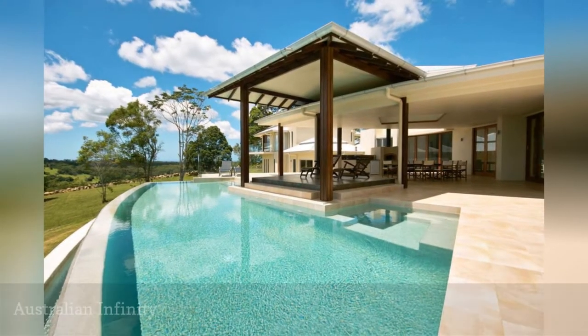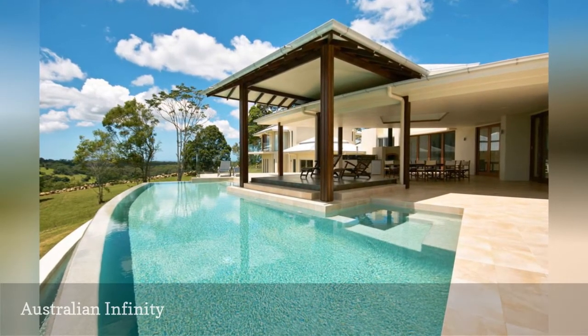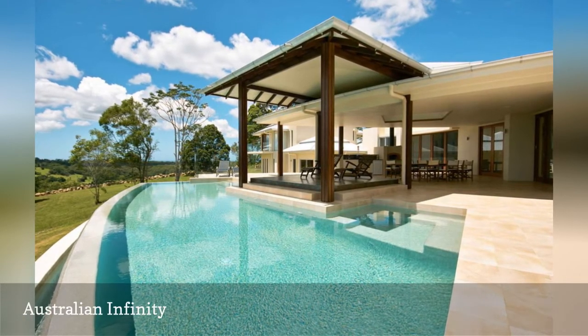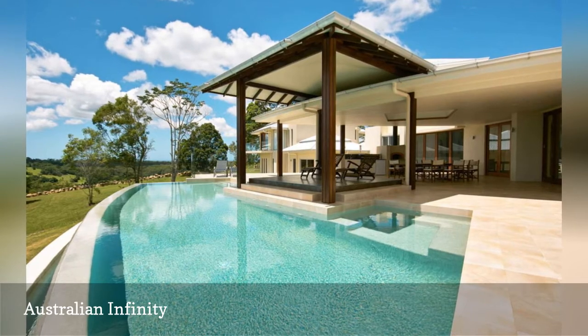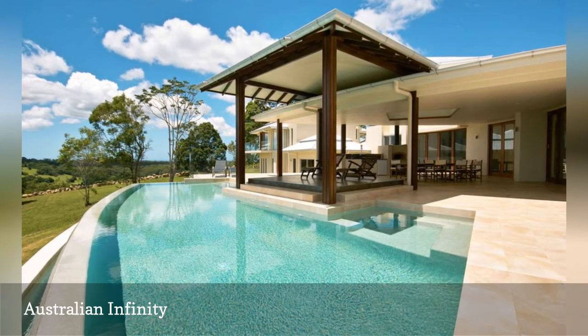A timber and steel frame pavilion, pergola, connects the house to the infinity pool in this Brisbane, Australia project by Scale Design. The pool surfaces are finished with a pebble pool plaster finish.